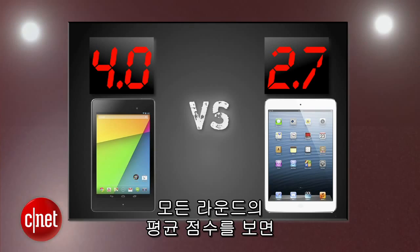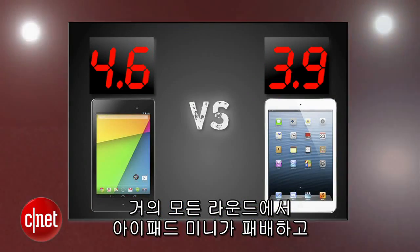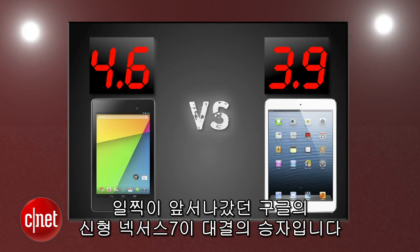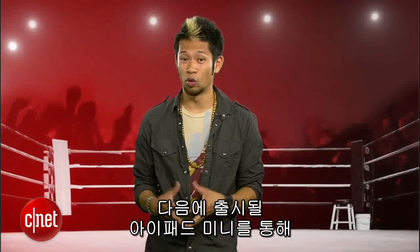So let's average out all 6 rounds, and in a battle where the new Nexus 7 jumped on top early, the iPad mini was outmatched in nearly every round, and Google's new Nexus 7 is your prize fight winner. Apple's clearly more than just a little behind now, and we'll wait and see if their next iPad mini can make this a competitive fight in the future.